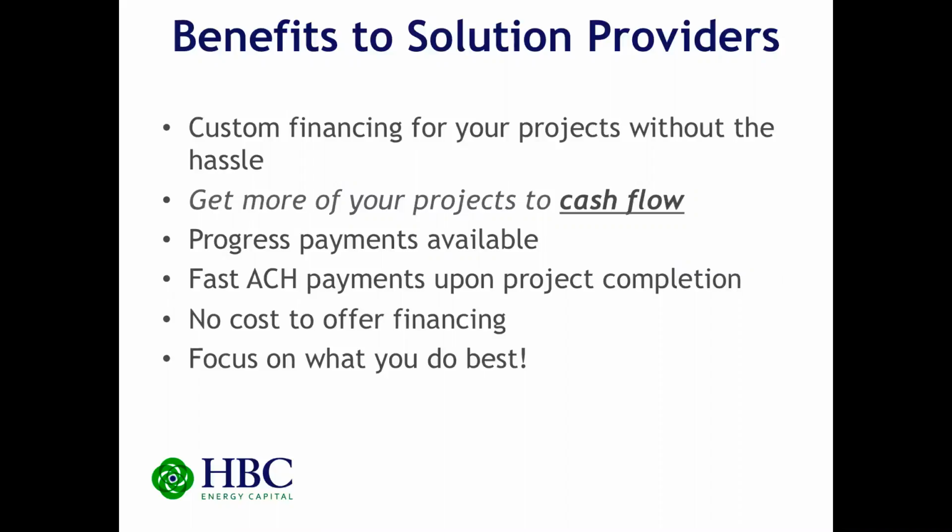So if they're saving $1,000 a month, let's say their monthly payment is $800 a month, then that project cash flows. That means that customer has zero out-of-pocket expense, is getting new efficient equipment, and has $200 extra in their pocket every month from day one. So that is sort of the situation that we aim for. That's typically our goal when we're developing financing proposals for you, and it makes it a much easier sell on your end to say to your customer, hey, zero out of pocket. You're going to save money, have more money in your pocket in day one. You're going to get new equipment, new lighting, new HVAC, whatever it is that you happen to specialize in.